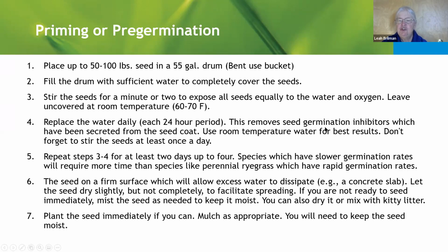This removes some seed germination inhibitors that may have come out from the seed coat. Use room temperature water for best results, and don't forget to stir the seeds at least once a day. So try to replace that water. You don't have to replace it all. Just pour some of it out, and put some fresh in. And you repeat steps 3 to 4 for at least 2 days, up to 4 days.